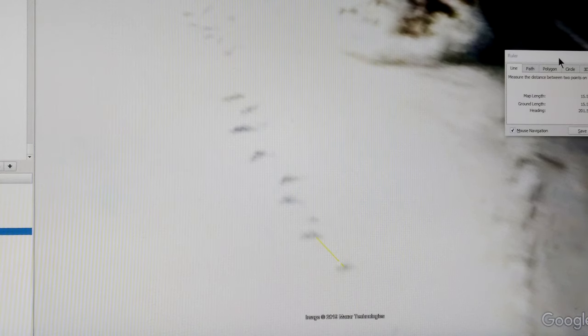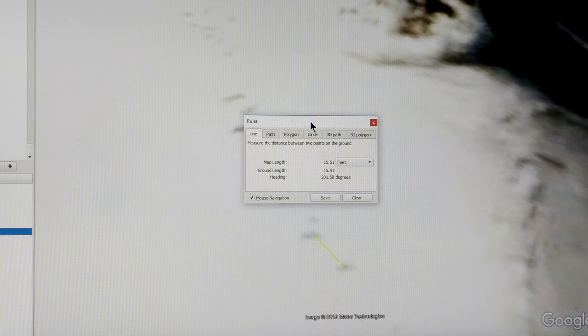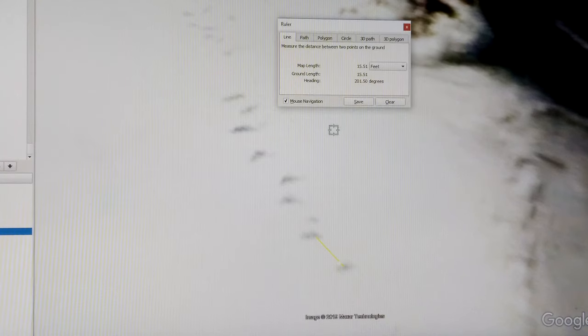All right, I'll go ahead and pull this over here so you can see it. This is 15.5 feet, from center to center. And it looks like this is the first step, right foot, left foot. There's a little mark right here that looks like it's a walking stick.